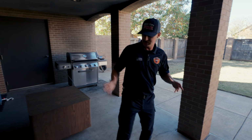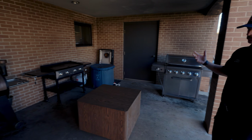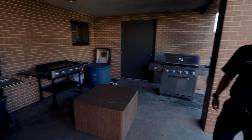One of the cool things out here, this is like the extended kitchen with the smoker, the griddle, and the grill. We'll come out here early in the morning, get the smoker fired up. We'll cook breakfast on the griddle. We might hit some steaks later on in the evenings for that.